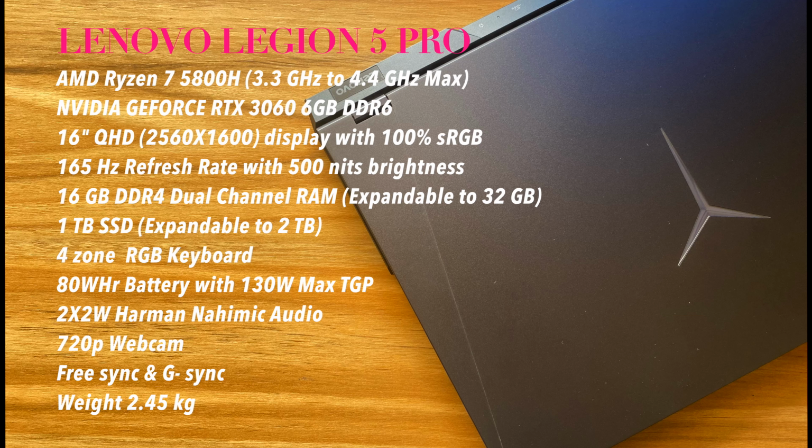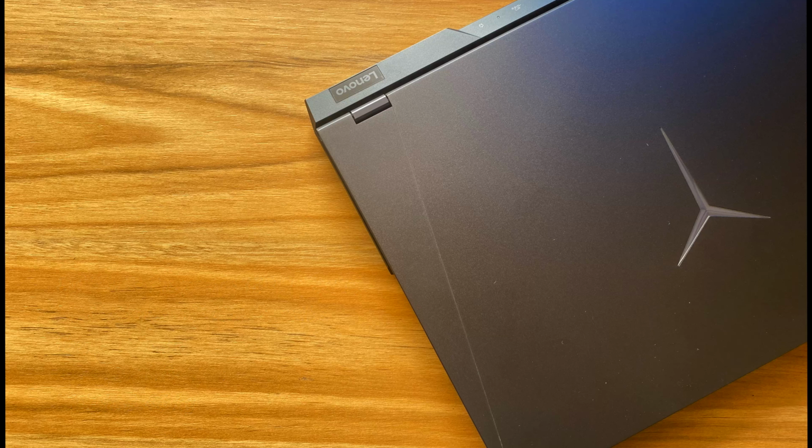The Lenovo Legion 5 Pro comes with an AMD Ryzen 7 5800H. It has an Nvidia GeForce RTX 3060 with 6GB GDDR6. The screen is about 16-inch, which is Quad HD and has 100% sRGB. The refresh rate is 165Hz and the brightness is 500 nits. The RAM is 16GB DDR4, expandable to 32GB, and it has a 1TB SSD expandable to 2TB. It has a max TGP of 130 watts with FreeSync and G-Sync.